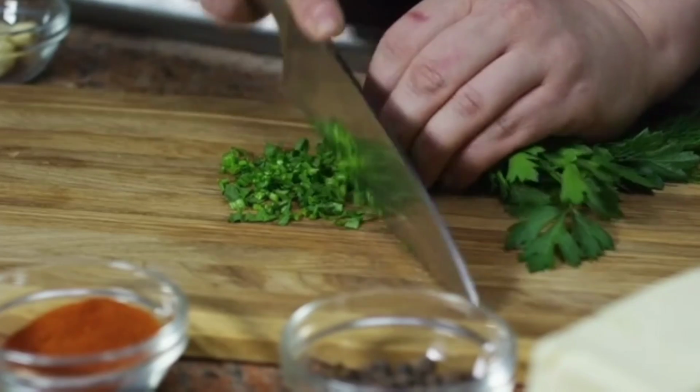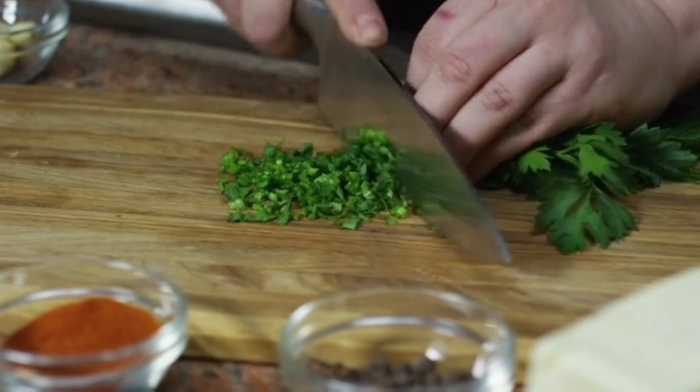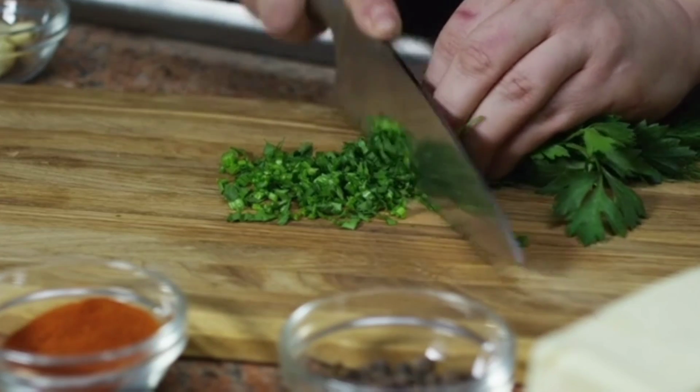Number 4, your cost. Now, everything I just talked about from 1 to 3 is going to be completely based upon the cost of your product. So the ability for you to produce a product that tastes good, looks great, and is priced right is going to be dependent on all of the factors that go into your cost.